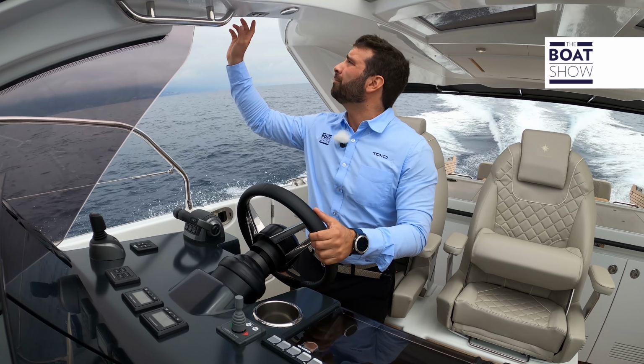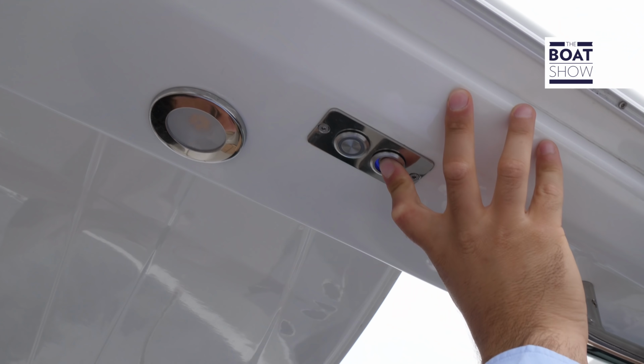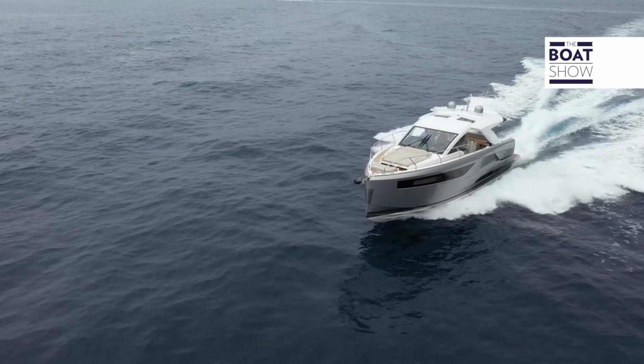I prefer, though, to keep it closed. The boat looks better from the top like this.